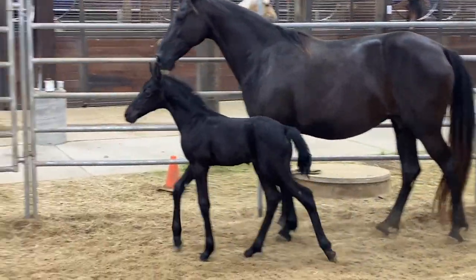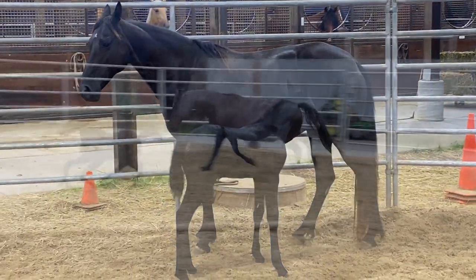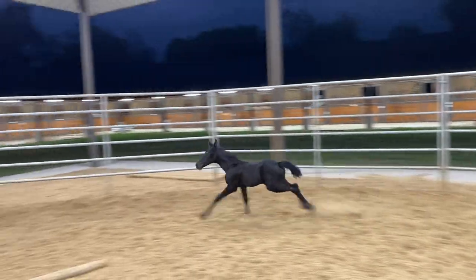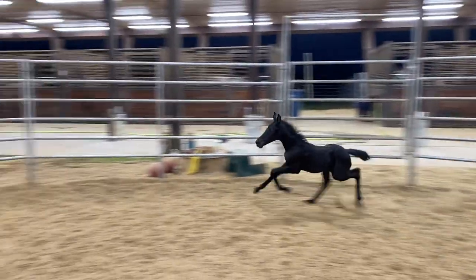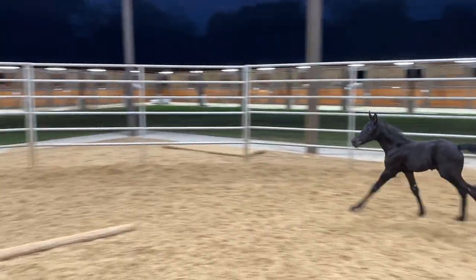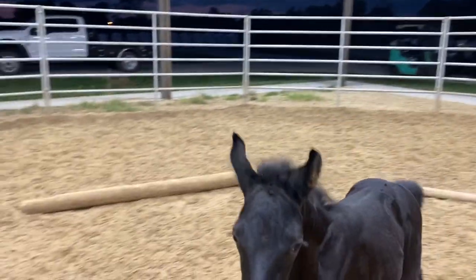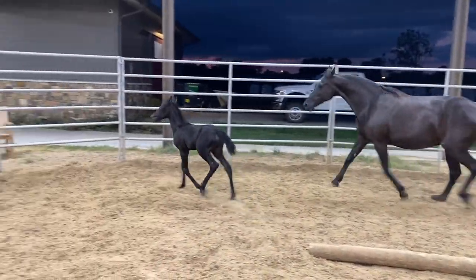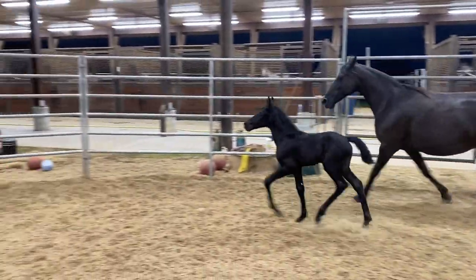He's moving. What's cool about Tennessee Walkers, well, what a lot of people like about them is the gait, obviously. I like a lot of other stuff as well. I like their temperament and all that. But when they're babies, they move like a spider. I don't know. That's just my description of it.